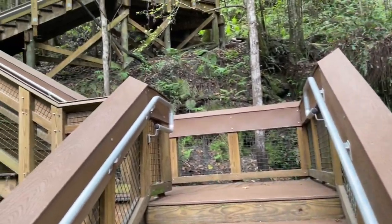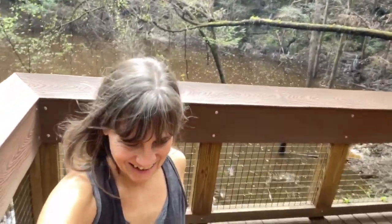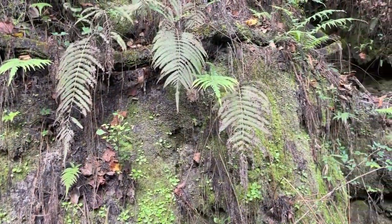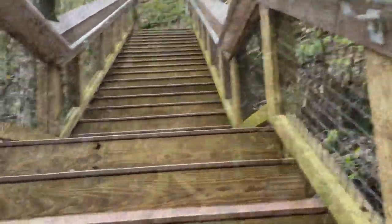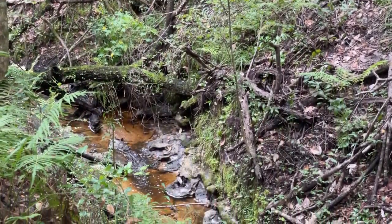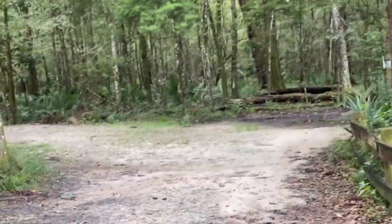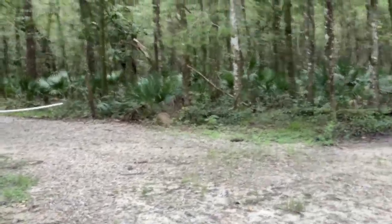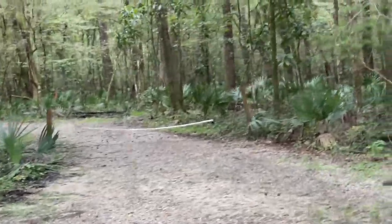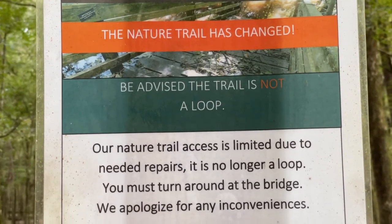And now I have to make my way back up all these steps. Very pretty. So I think this trail just loops around, but I believe a part of it may be closed off. Yeah, it looks like that section is. I think they're doing repairs. They've been doing repairs for a while, and the section I was just on only recently opened back up.